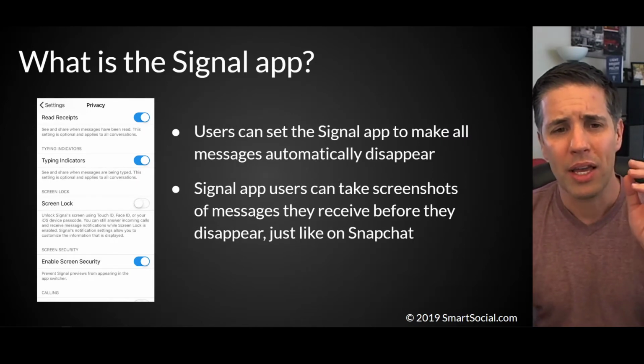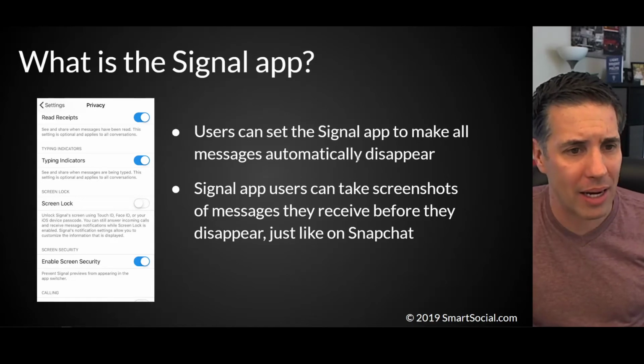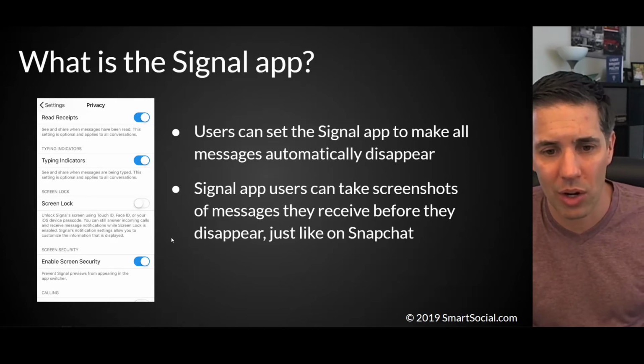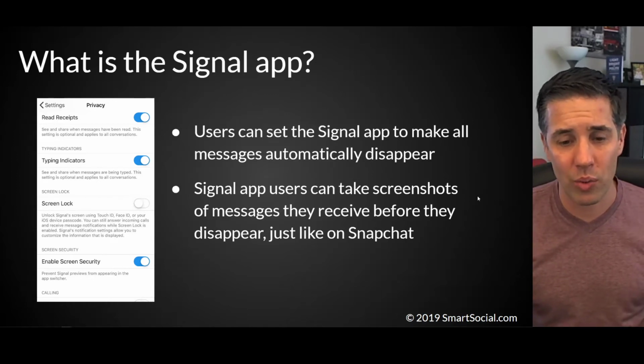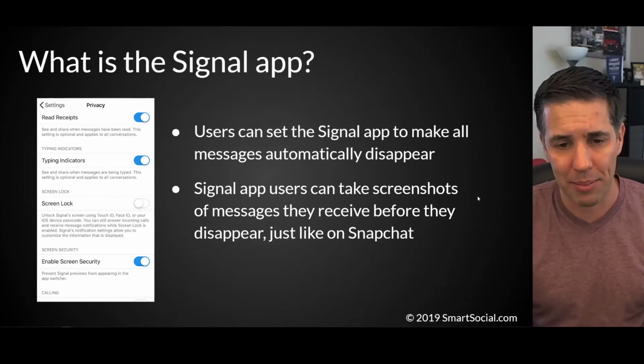Now, users can set the Signal app to make all messages automatically disappear. You can see here read receipts, typing indicators, screen lock, enable screen security. Signal app users can also take screenshots of messages they receive before they disappear, just like on Snapchat.